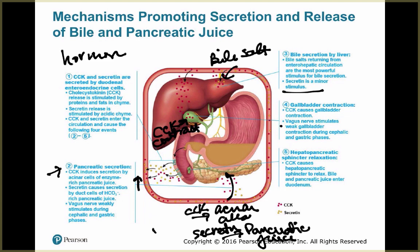And so you can see here, the hepatopancreatic sphincter is going to relax. And CCK causes that sphincter to relax. And so at that point, bile and pancreatic juice actually enter the duodenum.